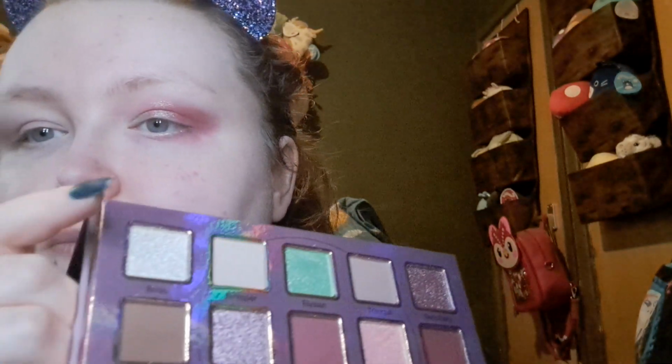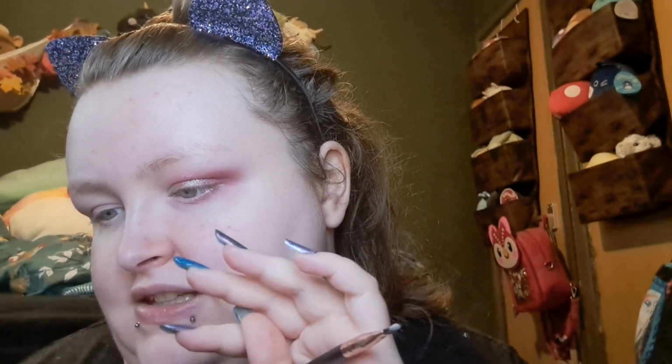Okay. The final thing I'm going to do with this eye is I'm going to take a tiny brush. Is this a lip brush? No, it's not. Usually I actually use lip brushes as eyeshadow brushes because of my eye shape. But I'm going to go in. The final thing I'm going to do is take this shade called Bliss. This is a white. It's like an off-white with a tiny little bit of purple in there. And then it has mint green and silver and pink glitter in there. So I'm just going to use this on the inner part of my eye.